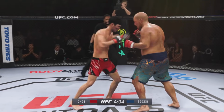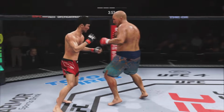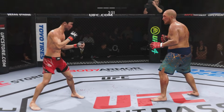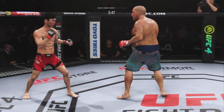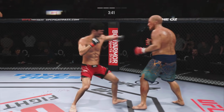Nice kick. Big left hook coming, it's blocked. Nice little short uppercut there. Lands a glancing right hand upstairs. That one snuck in. Nice strike.